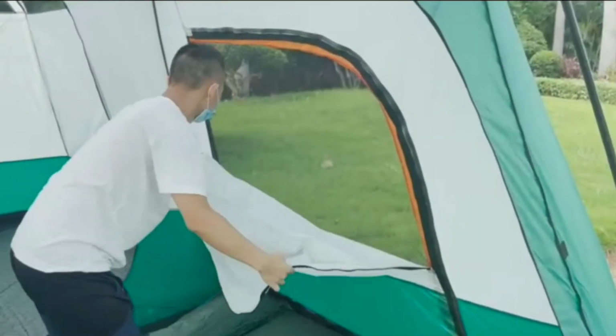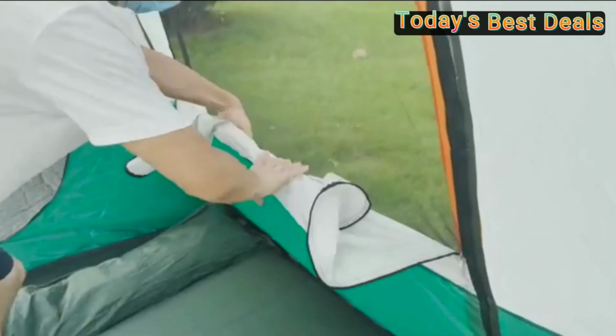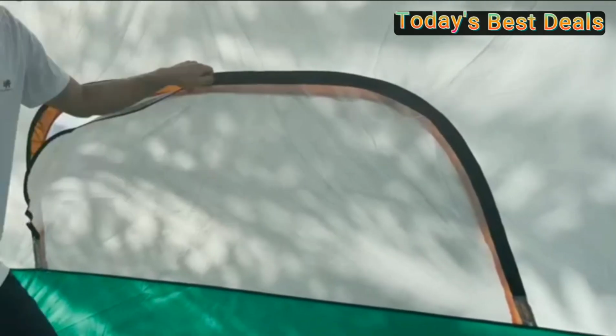KTT Extra Large Tent 12-Person Style B. Family Cabin Tents, 2 rooms, straight wall, 3 doors and 3 windows with mesh, waterproof, double layer, big tent for outdoor, picnic, camping, family, friends gathering.